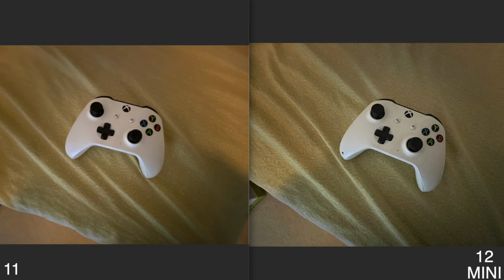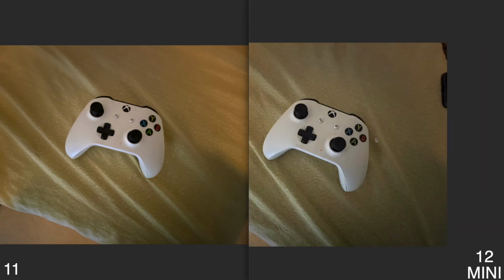I don't see the washed-out look going on in this specific photo like I saw in the previous ones. The 11 photo looks sharper on the controller, but it seems much more yellow on the outside of that. I'm not really too much of a fan of that, to be completely honest. But the iPhone 12 mini definitely did a far better job with the ultra-wide sensor, though they both can zoom out the same, so that's totally fine.